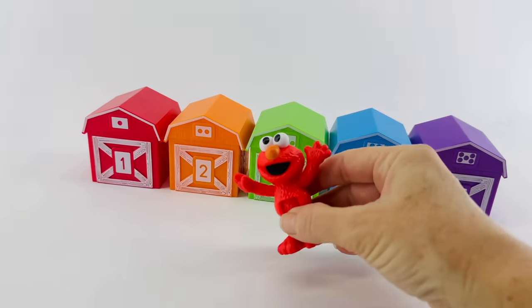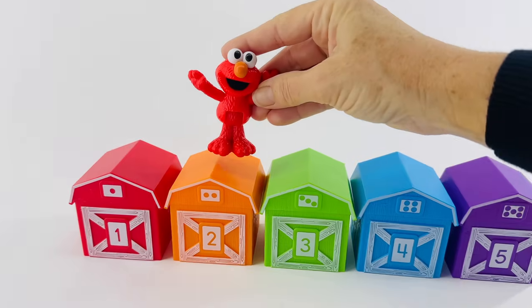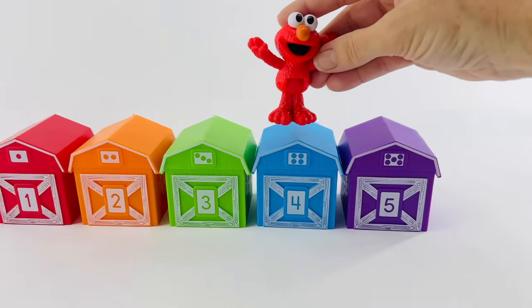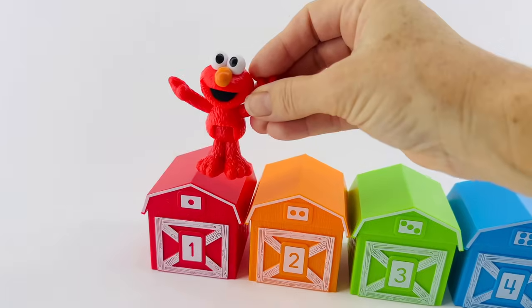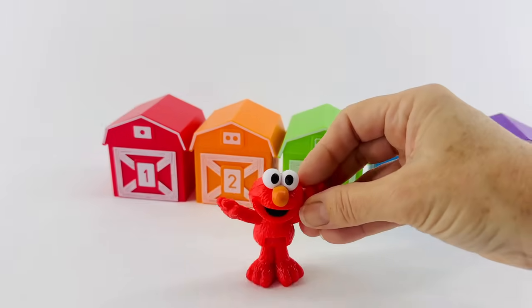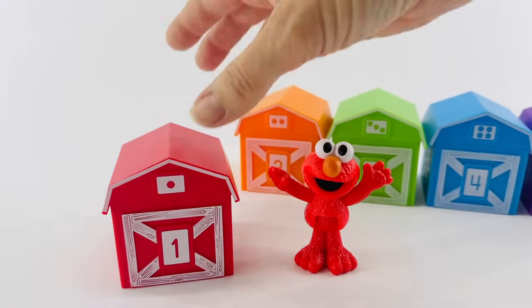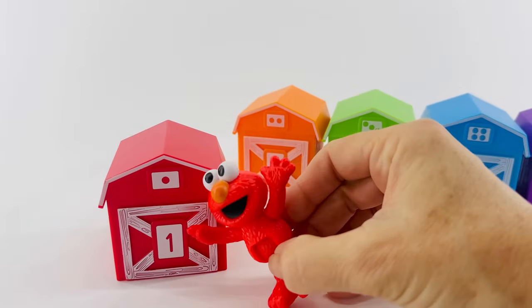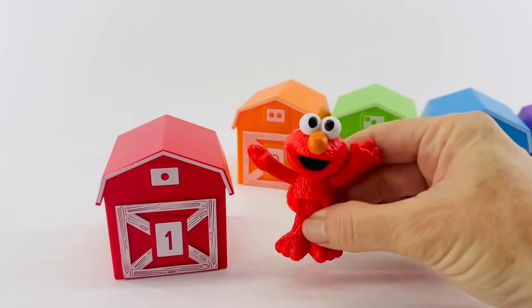Which one of these homes should Elmo live in? Should he live in the red one, orange, green, blue, or purple? He should live in the red one, of course, because he's red too. Here's Elmo. Let's bring up his house and let's see what's inside. First, that's the number one. That's pretty easy to count. One dot.